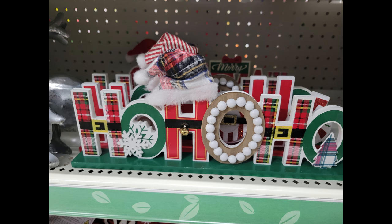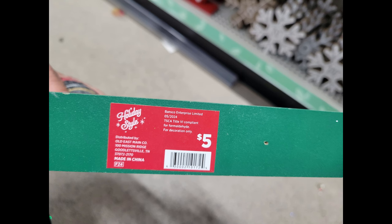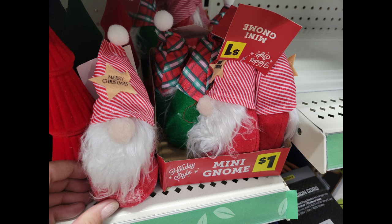I did a version of this with tumbling blocks last year, but they were all plain colored. Kind of wish I did them different. They were $5 per little sign. How absolutely cute. We had some mini gnomes. They had a couple different ones right there. It looks like two different ones, but they were for a dollar.